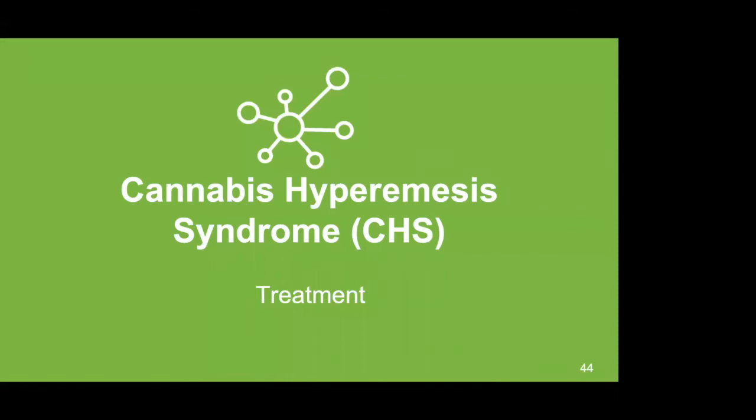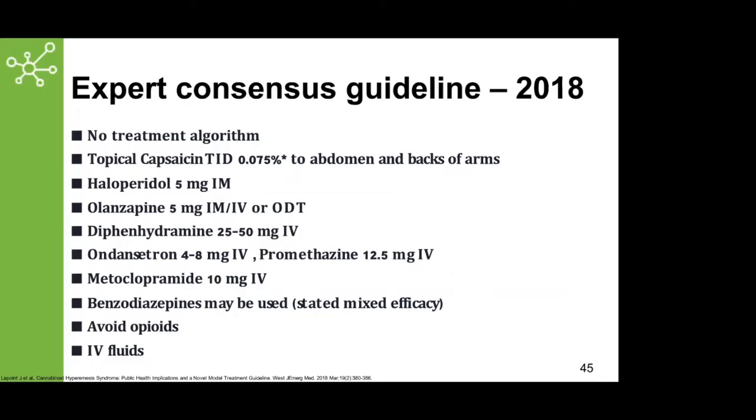Let's dive into treatment. Now, the expert consensus guidelines suggest the following with no treatment algorithm. They suggest topical capsaicin 3 times a day at 0.075% to the abdomen and back of arms. I do want to note that percentage is inconsistently used. The studies use different percentages of topical capsaicin.